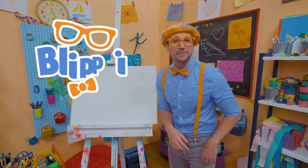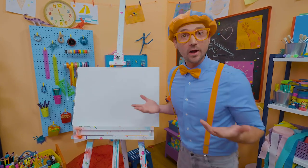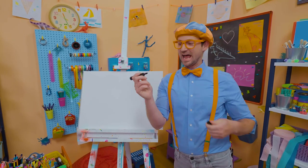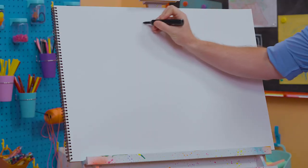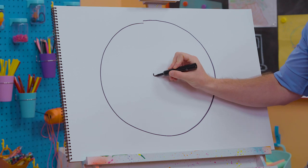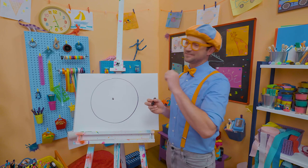Hey, it's me, Blippi. I was running a bit late. Oh, that's a great idea. Why don't we draw a clock together? Okay, let me take the color black. Yeah, and draw a big circle. There we go. All right, and then let's draw a small circle right in the middle. Whoa, kind of looks like an eyeball, but we're drawing a clock.